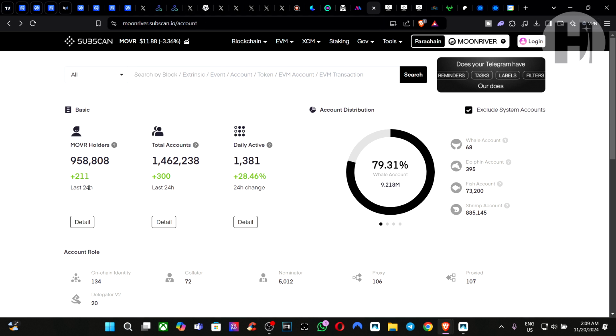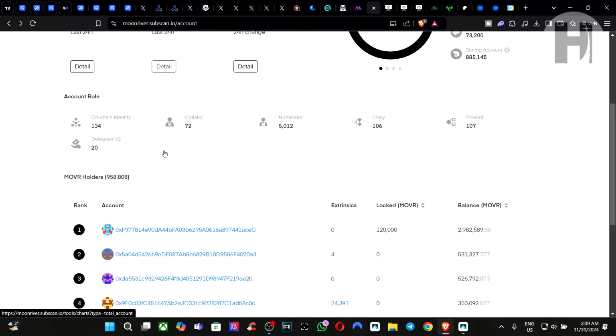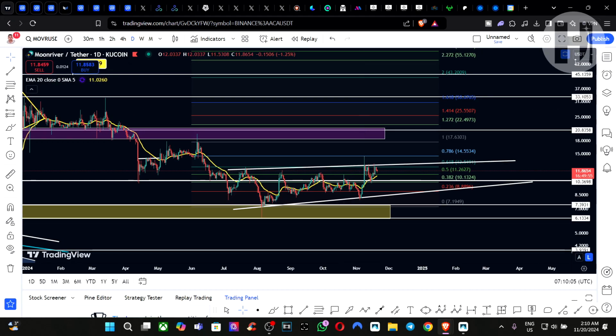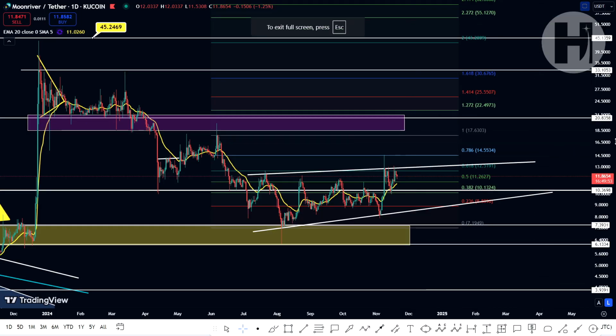If they start dropping for some reason, this could happen probably after the massive pump that we're most likely going to have. So if you see that happening, you might want to start taking some profits, or at least secure some profits. No one's telling you to sell your entire bag, but that's just a little on-chain metric for you to keep in mind.